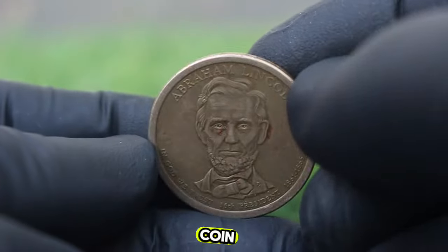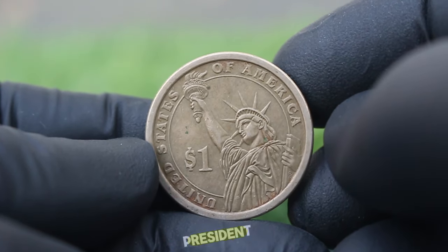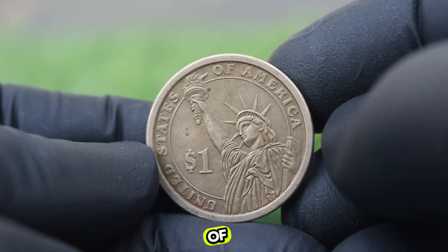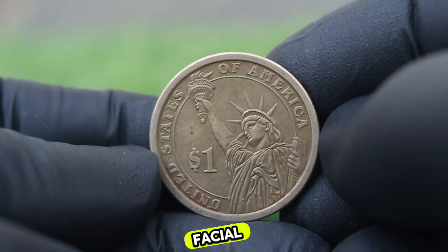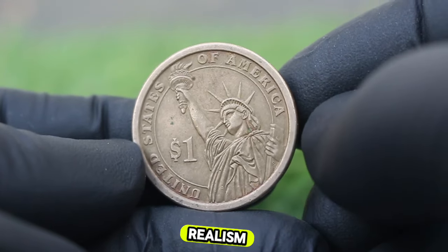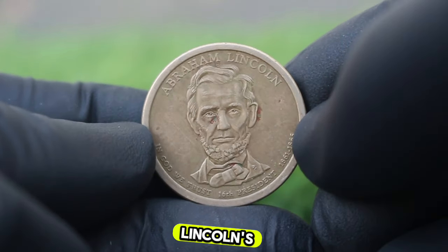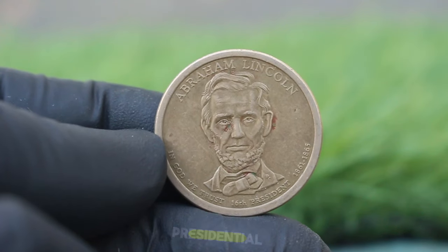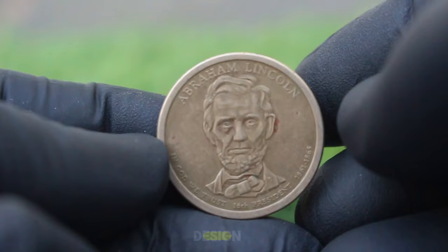This gold-plated coin features an exquisite image of Abraham Lincoln, capturing the likeness of the president in a manner that reflects his leadership and dignity. The design of this coin was carefully crafted to reflect Lincoln's profile and the texture of his facial features, adding depth and realism to the coin. The background of the coin is often engraved with symbols of the nation's unity, a nod to Lincoln's efforts to preserve the Union. The reverse side typically bears the presidential seal or another symbol of the U.S. Mint, completing the coin's overall design.